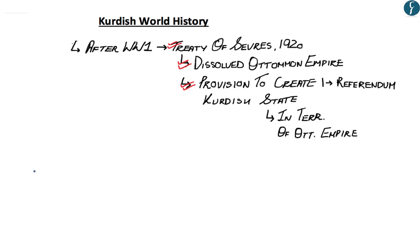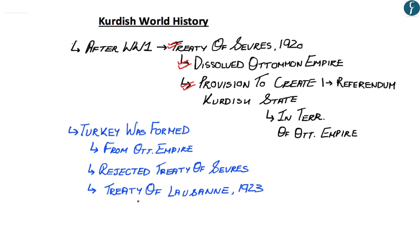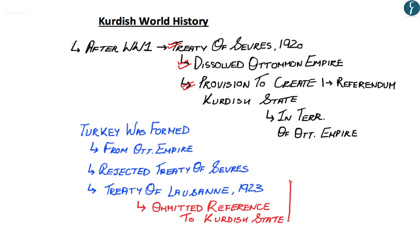Now, what happened after this? The state of Turkey was formed from the main territories of the Ottoman Empire, and Turkey rejected this Treaty of Sevres. And a new treaty was negotiated called the Treaty of Lausanne. And this new Treaty of Lausanne of 1923 omitted any reference to a new Kurdish state. And because of this new Treaty of Lausanne, Kurds were confined to the new nations formed of Turkey, Iraq, Syria, and others.